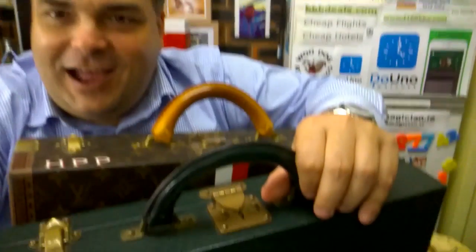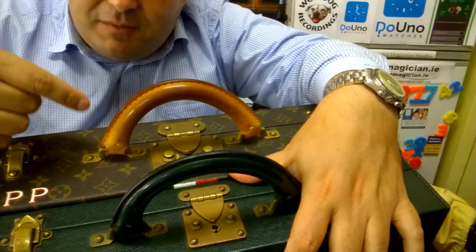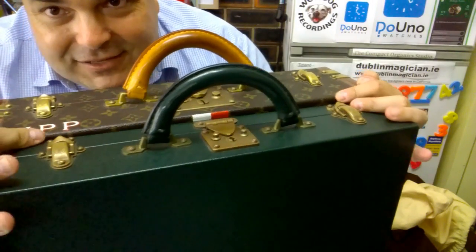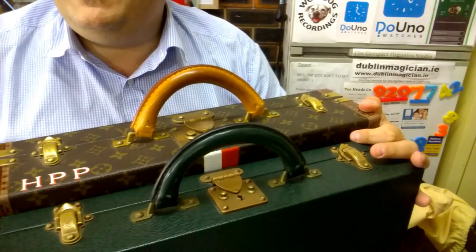And I love that handle. If you look really closely, you'll see that this handle here is slightly bigger than this one. They keep it in proportion to the case. So I think they are absolutely fantastic. I love them. I think they are a cool thing to have. A lot of the younger viewers are really not into these types of briefcases. They want a man bag, and fashions have changed, but I think if you want one, they are a bargain.